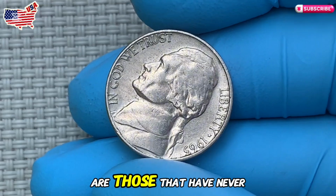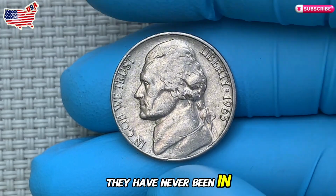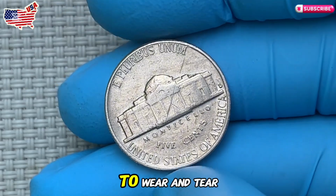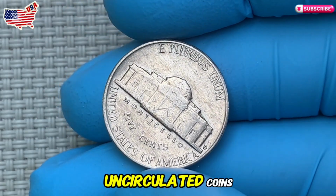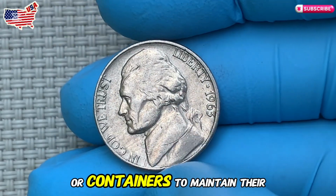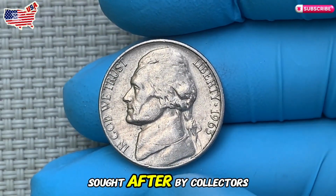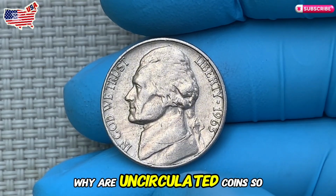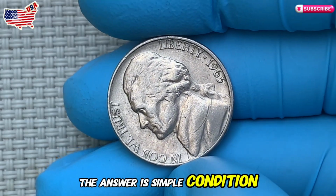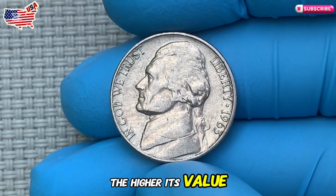Uncirculated coins are those that have never been in general circulation. They have never been in someone's pocket, purse, or wallet, meaning they haven't been subjected to wear and tear. Uncirculated coins are often carefully stored in protective holders or containers to maintain their pristine condition, and these coins are highly sought after by collectors. Why are uncirculated coins so valuable? The answer is simple: condition. The better the condition of the coin, the higher its value.